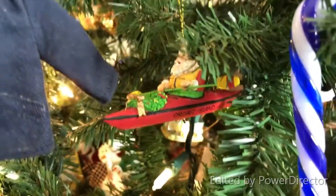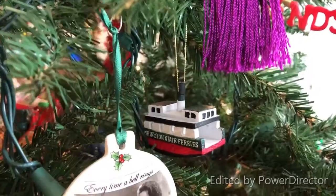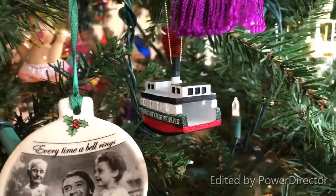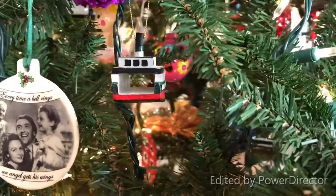I love this little canoeing Santa. He came from Orcas Island. So it's pretty obvious where this ornament came from and what it is, but for those of you who aren't familiar, this is the Washington State Ferry and it rides between Seattle and Bremerton, our hometown.